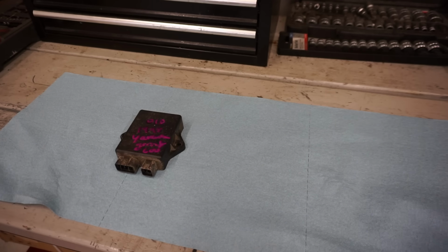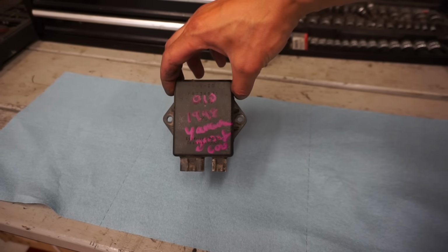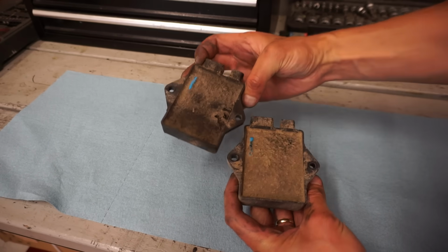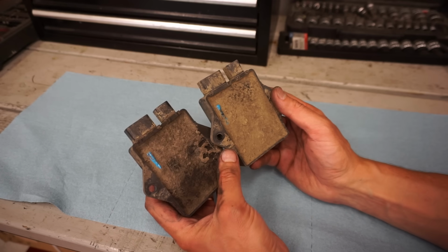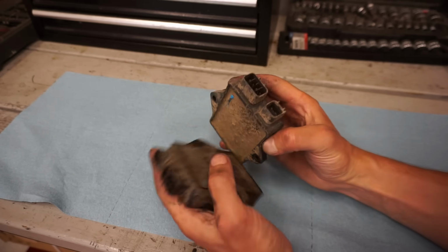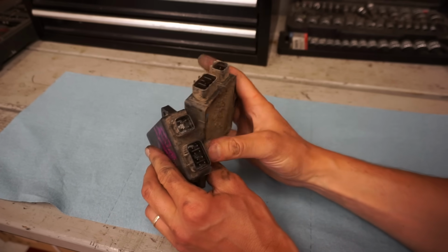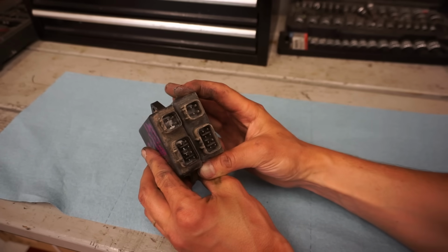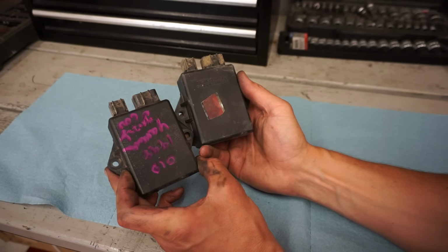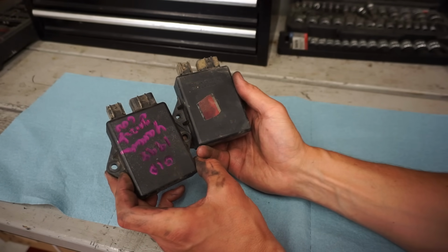So here's the old CDI. I labeled that. It says old 1998 Yamaha Grizzly 600. And then we've got the new CDI right here. We're just gonna see if there's any differences between the two. So on the back, they look about the same. You know, no cracking or anything. Let's see what the other side looks like here. Everything looks the same there. Fronts of it. Yep. Exact same part numbers and everything on there.